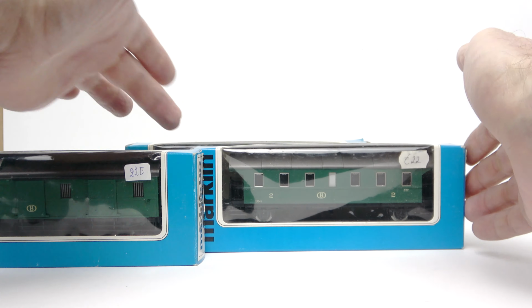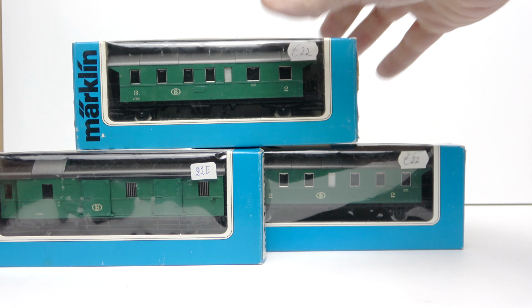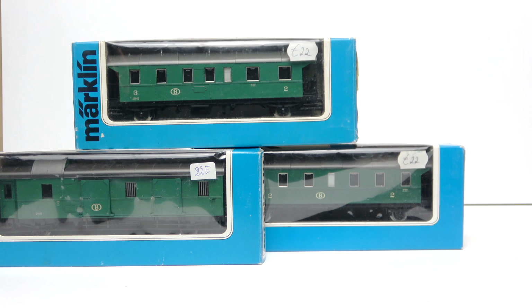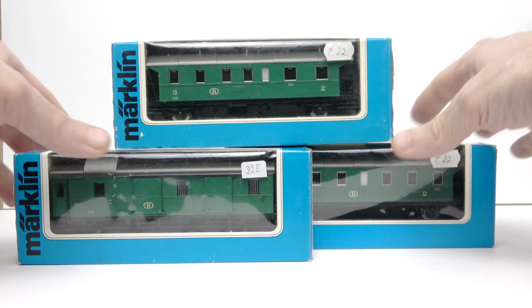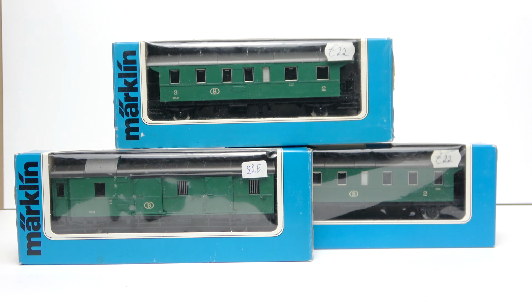I am not sure they are prototypical, because Belgium didn't receive many Deutsche Reichsbahn coaches as war reparations after World War II. I think the luggage van might be, but the coaches might be just fantasy. If you know about this, it would be great if you left a comment with some information sources below.